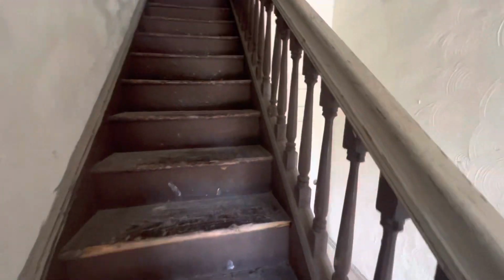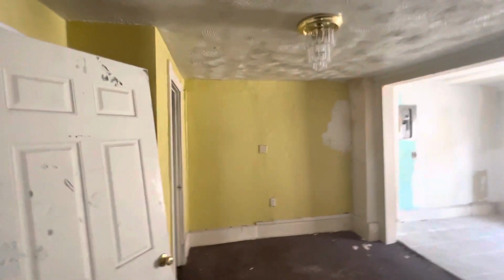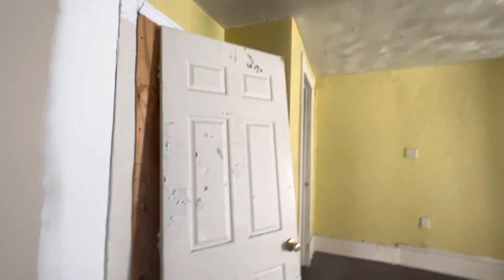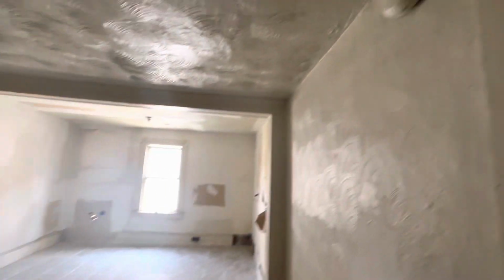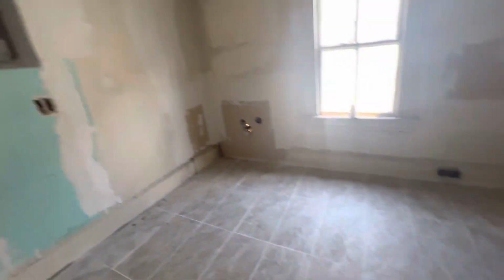So coming upstairs, I'll show you the second unit. Remember, once again, this one is meant for an investor. It needs a lot of work. Someone's gonna come in here, fix it up, and rent it out each month. Directly across right here, this is your upstairs living area. This is probably your front door. Yeah, that's an exterior door. That's your front door. And this is your kitchen upstairs. Obviously, there's nothing left. Nothing to hide here.